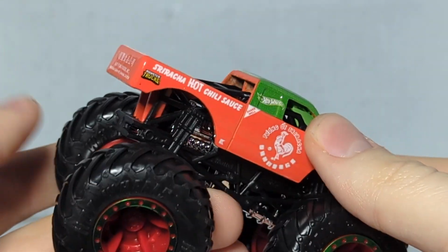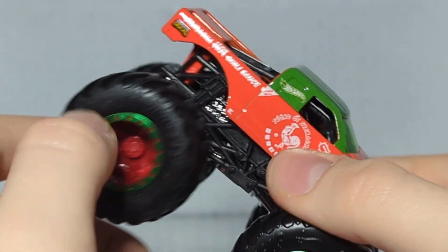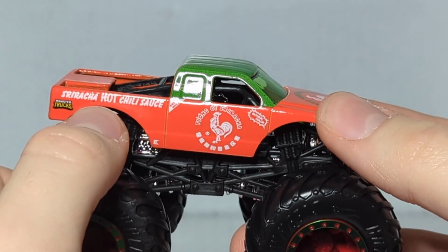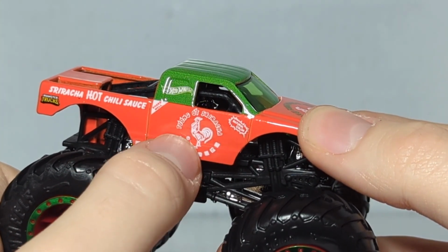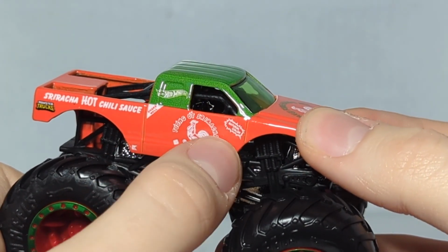You got a red body, a black roll cage, chrome chassis, black tires with red rims and green beadlocks. The whole roof is green too. Also got a green window insert, which looks cool. As you can see right there, you got the company logo with the rooster sauce, as we all know it, Sriracha. Natural color, that is one of my favorite things.